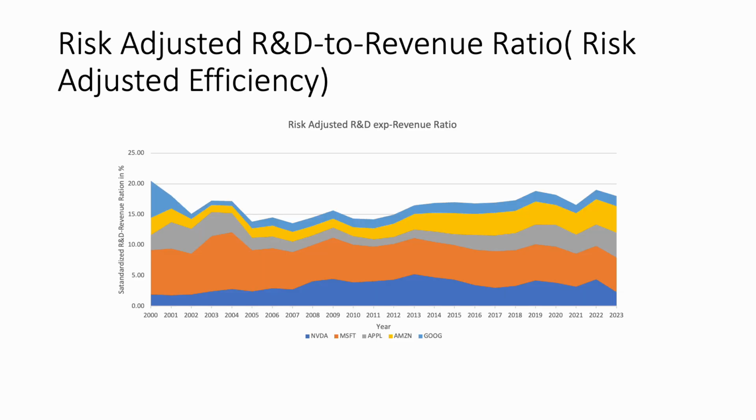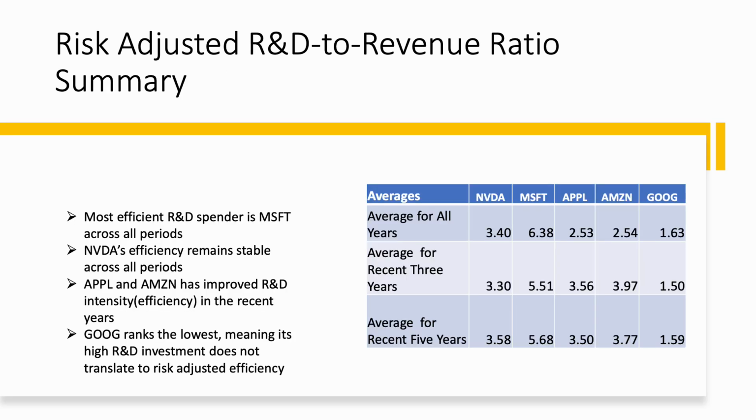Now, since we already have the R&D to revenue ratio, and since we have calculated the standard deviation, the next thing I did is to calculate a risk-adjusted R&D to revenue ratio, or we can call this a risk-adjusted efficiency. This is the trend, and it is increasing, but obviously there is a change now when we compare this risk-adjusted ratio with an unadjusted one. Let us move to the table and see the average.